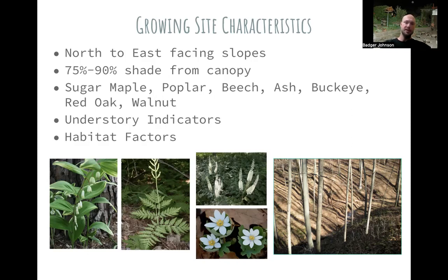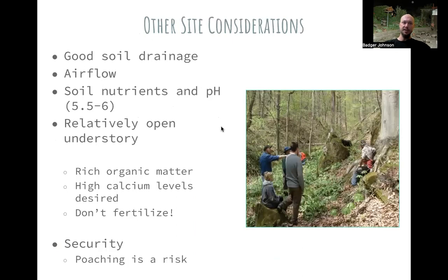However, the absence of those is not necessarily an indicator that it is a bad site for ginseng, because there's lots of things that might have destroyed the seed bank in any given area: cows in the woods in an unmanaged way, some erosion due to clear cutting. These kinds of things can all wipe out the understory indicators. But if you see them, you know that ginseng would be at home. And some of those species include Solomon's seal, Christmas fern, bloodroot, blue cohosh, black cohosh, ramps. I'm very fond of ramps. And you can grow all these things together.